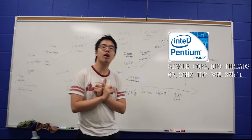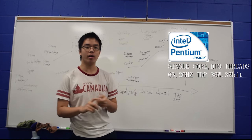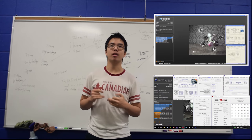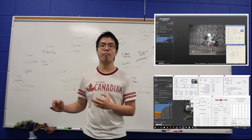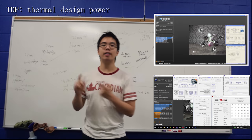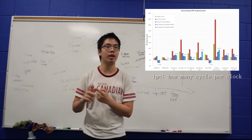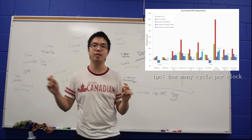Compared with a traditional Pentium 4 laptop, it was a big jump, because it is 88W on a single core compared with a quad core at 55W, and it still has improved IPC, instructions per clock, so you can do more in one time.